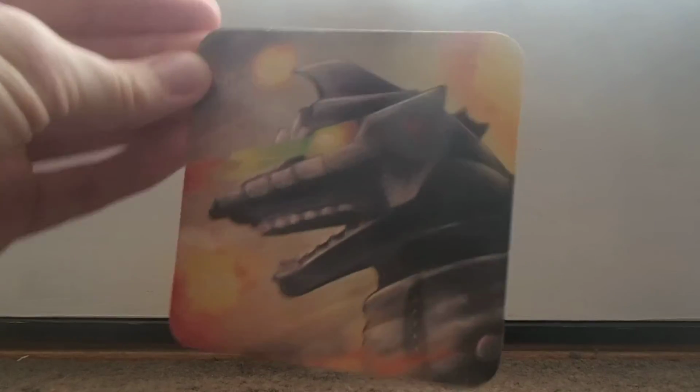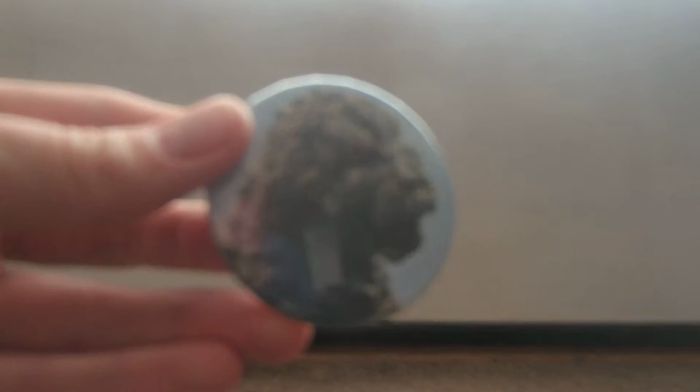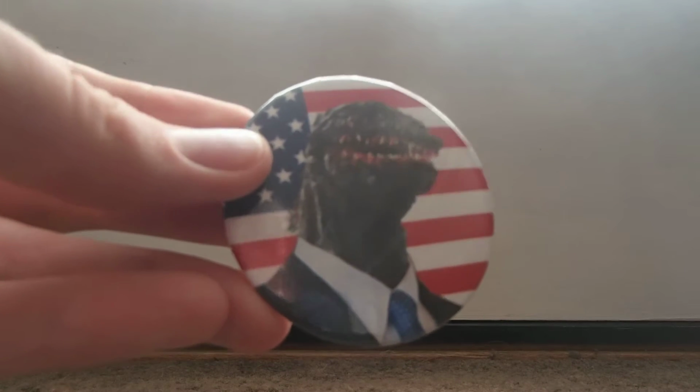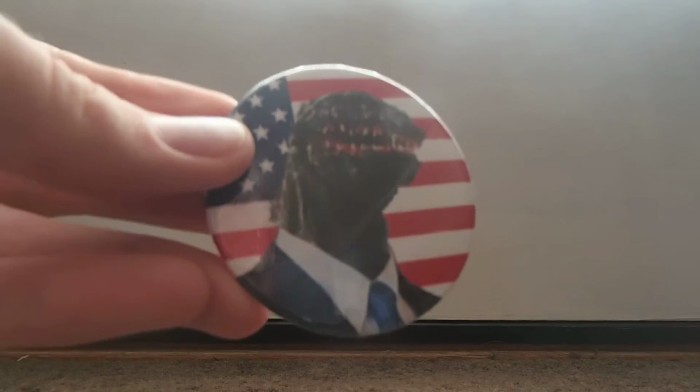Alright, from the Artist Alley, I got this cool Mechagodzilla cup coaster. So I'll definitely be using this with all my beverages I drink. Then also from Artist Alley, I got these two buttons, as in shirt buttons. I got a Godzilla 1964 button and a Godzilla 2016 for President button. Yeah, Godzilla for President. Woo.